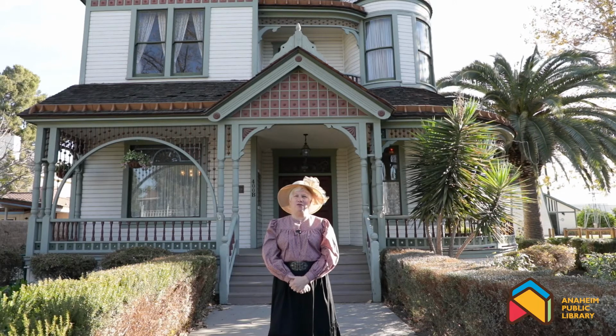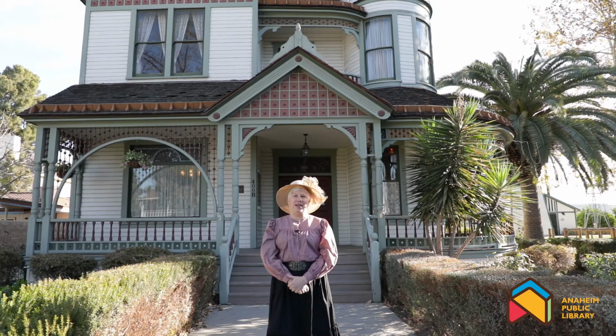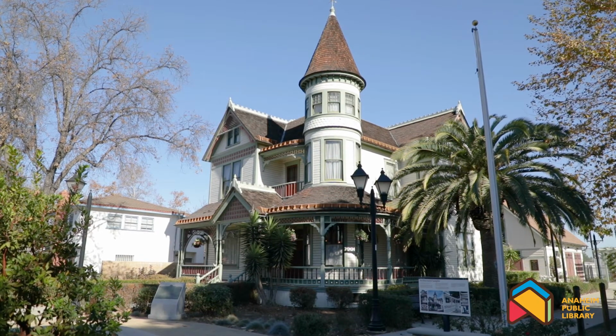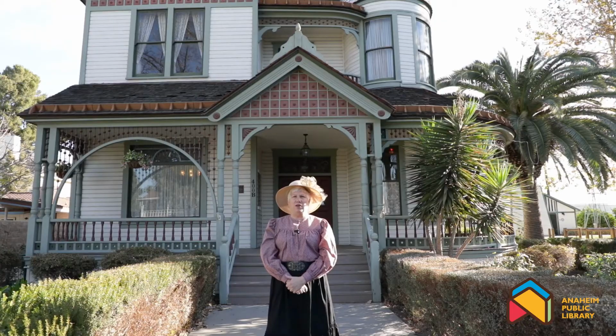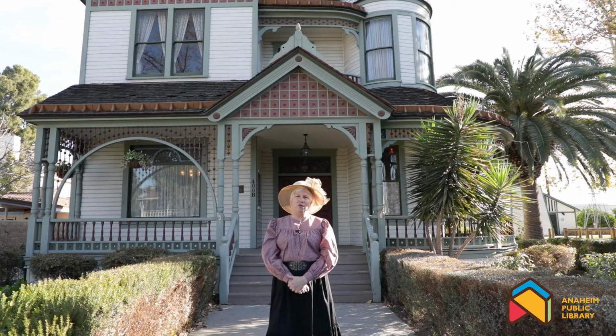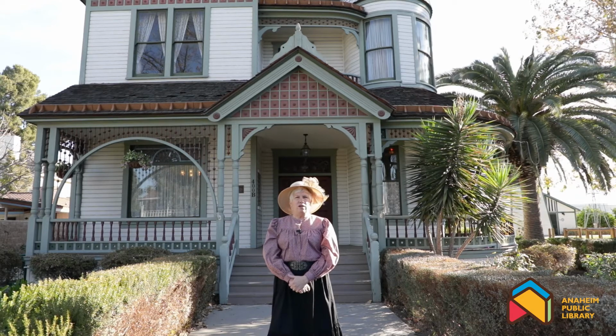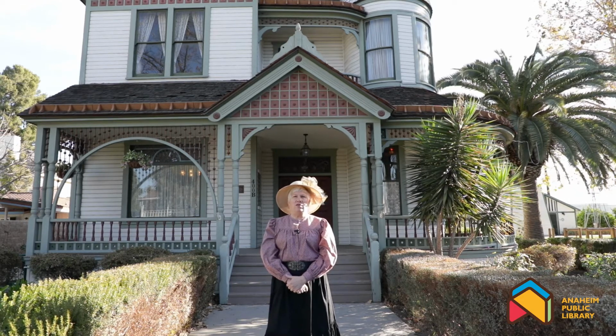Welcome to the Woelke-Stoffel house at Founders Park in Anaheim. The Woelke-Stoffel house might sound like it has a funny name, but it's actually named for the Woelke family who built the house and for the Stoffel family who lived in the house the longest. The Woelke-Stoffel house is a Queen Anne style house.